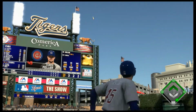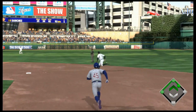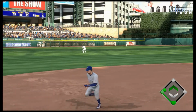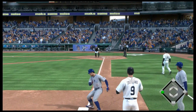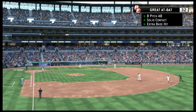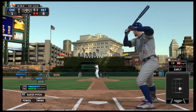Now he goes the other way with a fastball, and he got a lot of it high and deep to left center field. And that gets down and ought to be good for extra bases. Oh, and this goes right past him. And he's around third now and heading for the plate. So a struggle. Chris Miller, such as this.